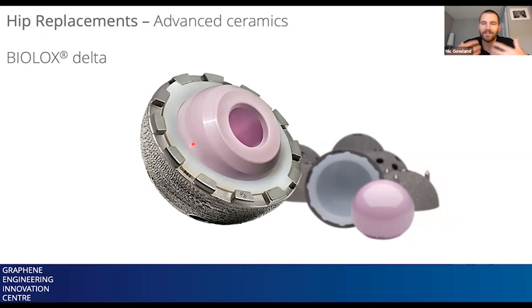These platelets act as a toughening agent. So there's a potential here: you could replace those strontium platelets with graphene platelets. Could we get an even tougher ceramic material? Could we get an even more advanced ceramic? Possibly. It's not been done yet with this material. And clearly this would be a project to collaborate with the company Biolox Delta on.